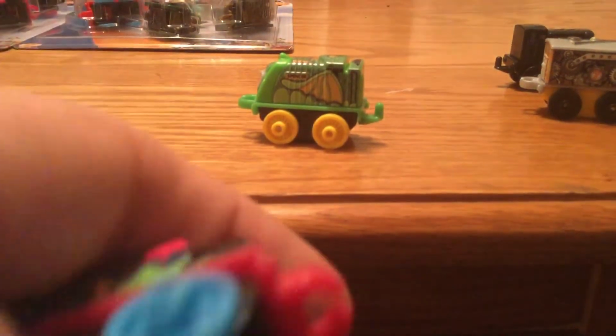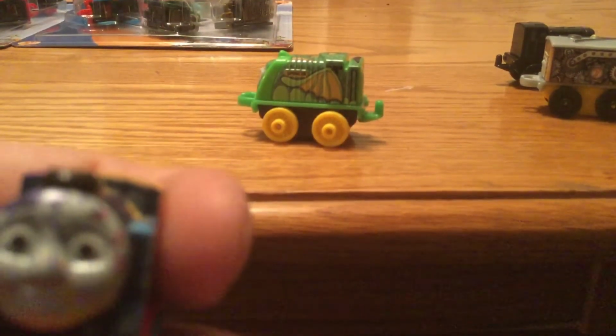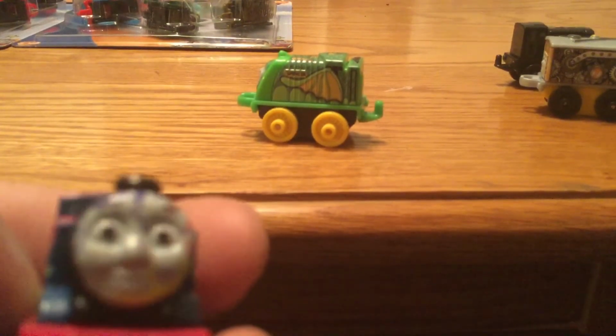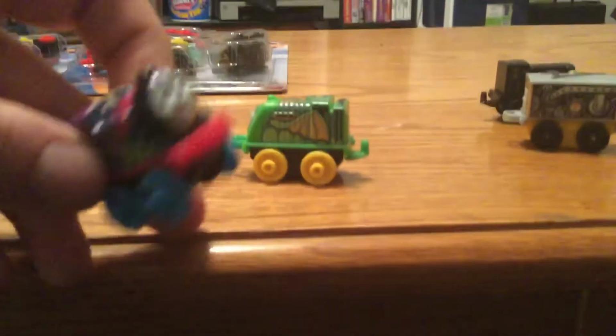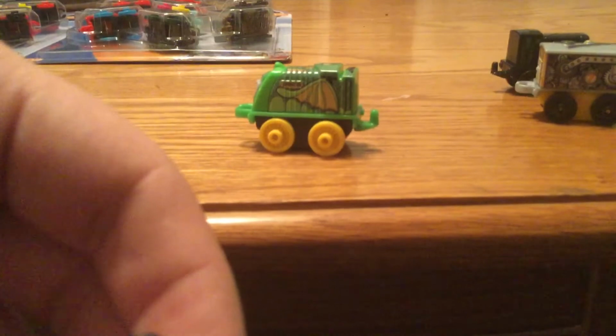Next is a Pop Art Thomas, a Neon Splatter Thomas, which has lots of panels. There's an aqua, purple, green, pink, orange. There's also a little paint splatter detail on his face, which looks great, mainly because most minis don't have face details, but it's actually quite cool in all honesty.